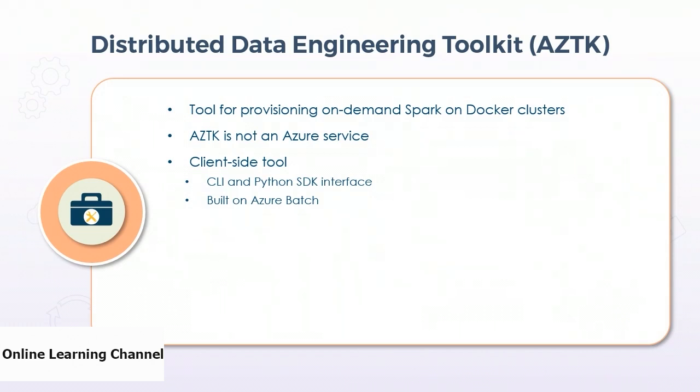It's considered a client-side tool, so it's not server-side, it's not installed on the server, it's installed on the client side for you to use. You can use the command line interface and the Python SDK interface. And like we mentioned, it's built on Azure Batch. And you have the ability to bring your own Docker image, which makes setup simple and reproducible.